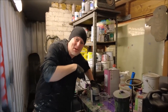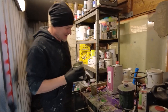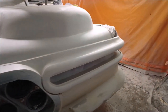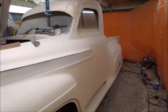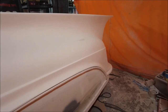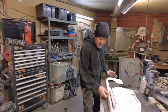This time on Custom Works, I attempt to open a paint can. Jesus H. Well, finally, I'm into the can now, so I'll put some in there. Small garage seat as well. This is revolutionising my life. I don't have to ruin my knees anymore. So I'm going to make that look all rusty.